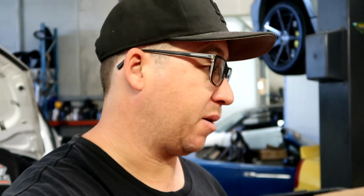I think that Adam should put the motor out of this Evo in the 180SX. I know it's an ambitious idea, but how sick would an Evo engine in a 180 be? I think that would be a super rad idea. And then even better, put the SR in the Evo. Now that's a thinking plan right there.